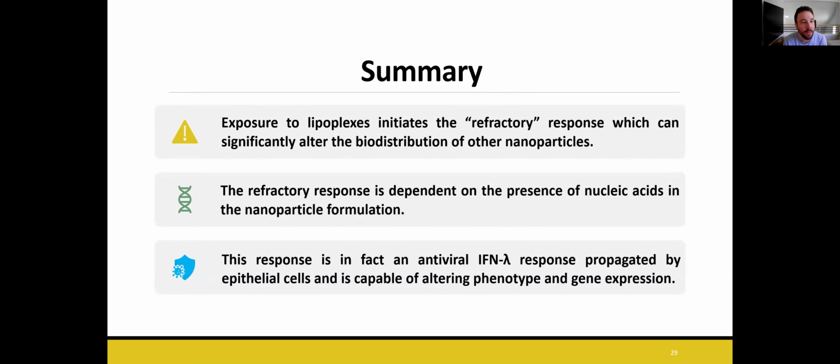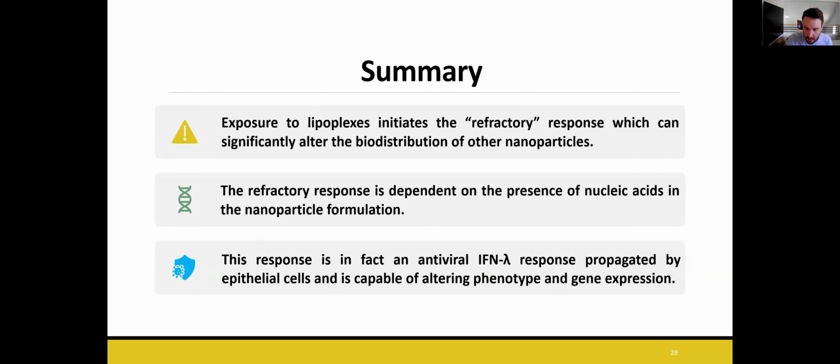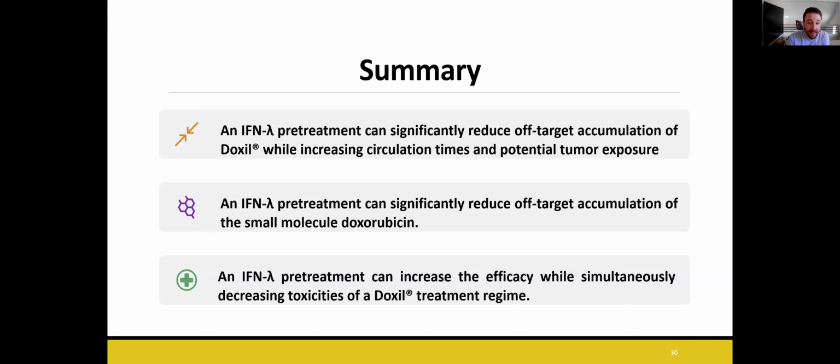So to summarize what I've shown you about my research, exposure to lipoplexes initiates an antiviral refractory response, which can significantly alter biodistribution of other nanoparticles. This refractory response is dependent on the presence of nucleic acids in the nanoparticle formulation, and this response is in fact an interferon lambda response. With this interferon lambda, we can give a pretreatment that can significantly reduce the off-target accumulation of Doxil while also increasing its circulation time and potential tumor exposure. This interferon lambda pretreatment can significantly reduce off-target accumulation of a small molecule as well. It's possible that a pretreatment interferon lambda could increase the efficacy and safety of both Doxil and doxorubicin.